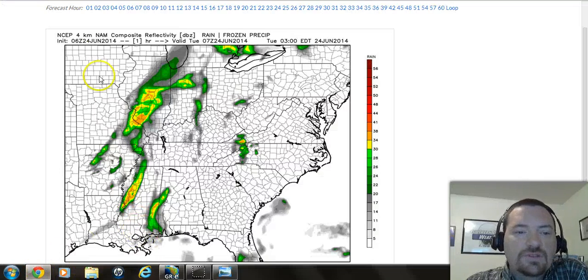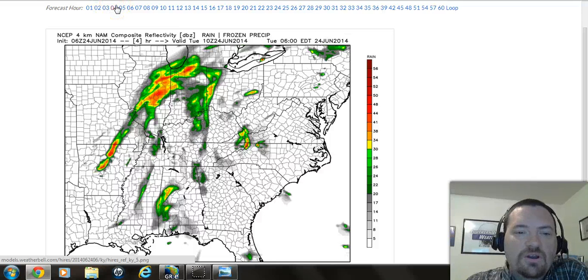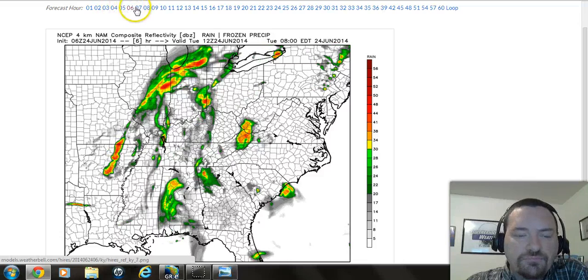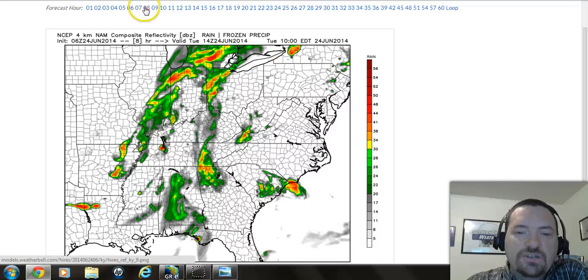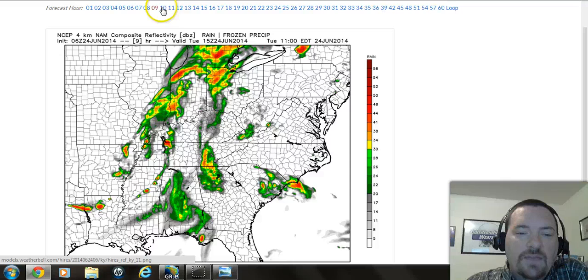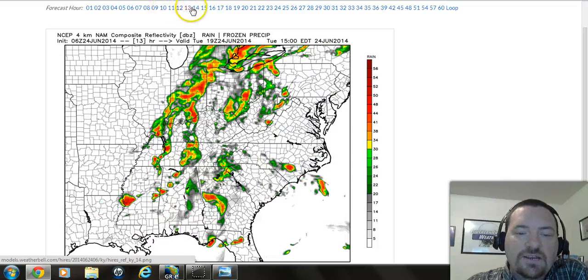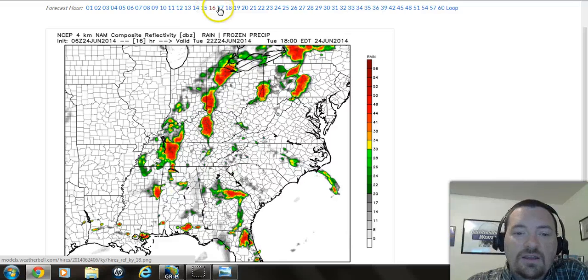Let's go through the models. Here's what the high resolution NAM has to say, and as you put this into motion, here's about where we are right now. It's actually underestimating the coverage of rain that's there currently, but we'll run with it anyway. You can see it moves that precipitation shield into the area during the early morning hours, say after about 9-10 a.m. and then takes it through. And then once it starts raining here, you can see that it just keeps the rain all around the area for a good little while.